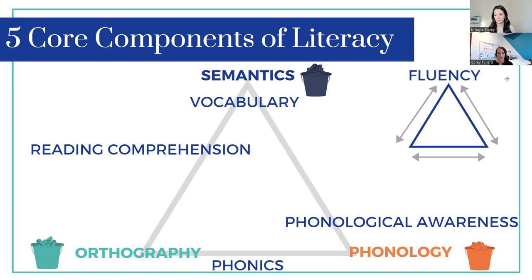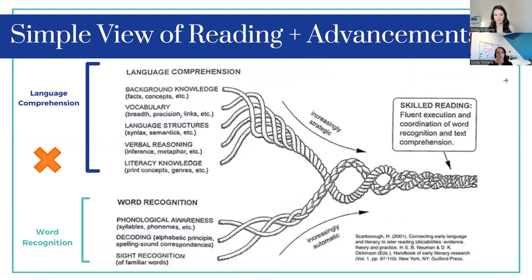Then we have the simple view of reading. The simple view of reading that came out in 1986 essentially told us that there are two key pieces we need to think about when we think about a student's reading ability. The first is word recognition, a student's ability to recognize words as they're reading. The second is language comprehension. So once you've read those words, are you able to comprehend what they mean?